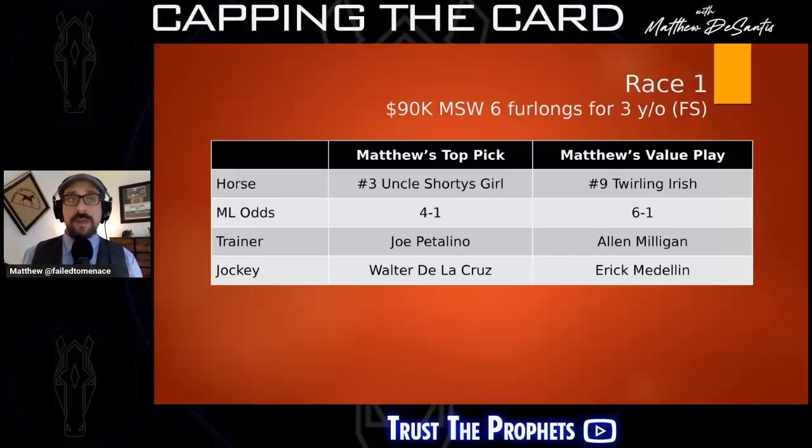Now, for value, I'm going to look at Twinkling Irish, the number 9 horse, at 6-1 on the morning line. This horse showed some ability in a state-bred maiden claiming race. So now she is taking the step up to a maiden special weight, no doubt about it. But here's the thing.